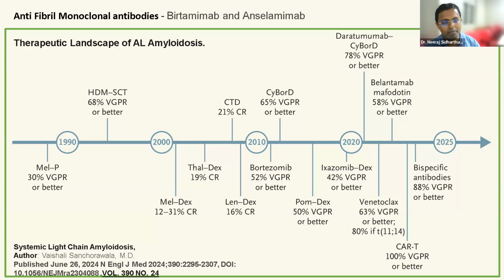You don't need a mass spec. But if you have a cardiac tissue or a fat pad tissue, or any other organ, you would need a mass spec to confirm it.